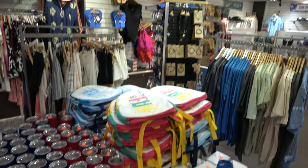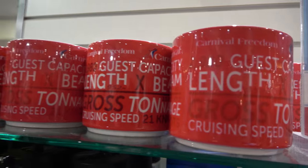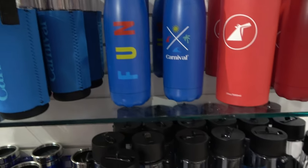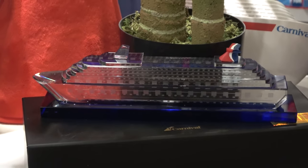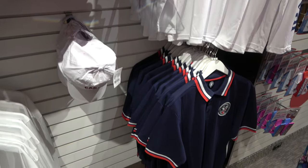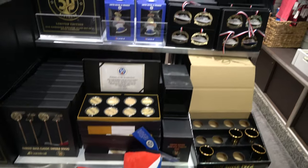Let's take a look around the main gift shop here, see what kind of fun stuff we could find. That's actually a really good price. You could get one of these wine tumblers for $6.99. It's a line of Carnival Freedom coffee mugs. And then water bottles. Those are nice. You do a lot of merchandise, but they're still celebrating the 50th anniversary, so you get one of those weird hats. A 3D glass ship model. Some t-shirts and towels and polos. And a whole bunch more of the 50th anniversary stuff. I love the swizzle sticks. There's shot glasses. Really cool merchandise.